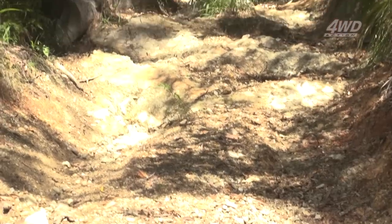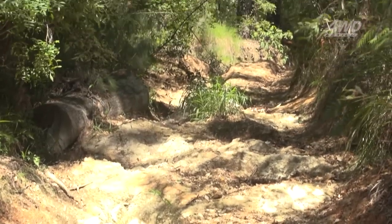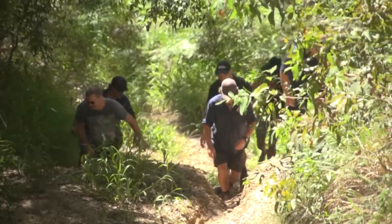Yep. So here we go. Shauno's already had one attempt in the past and he nearly put the 60 on its side. Let's see how he goes in round two.